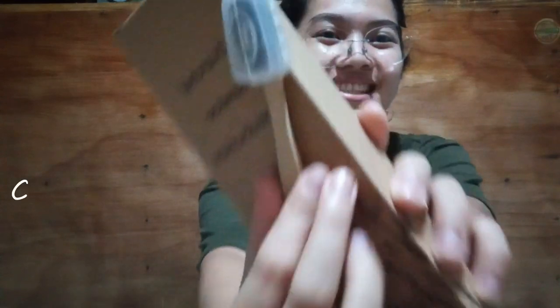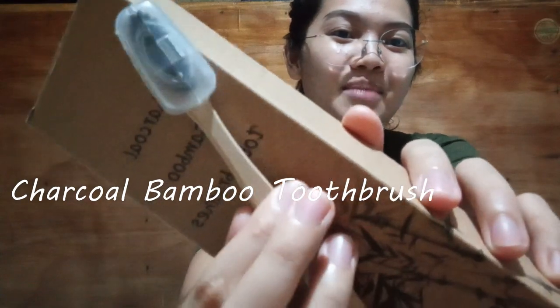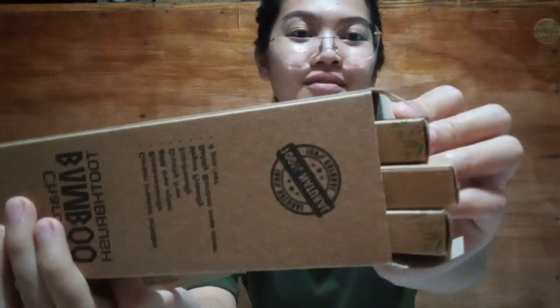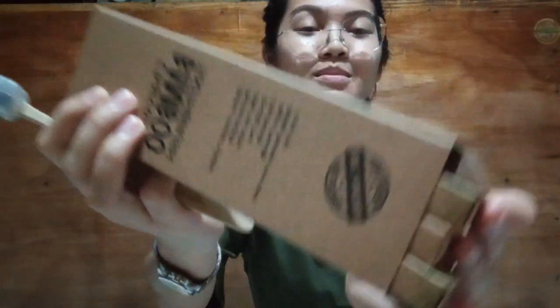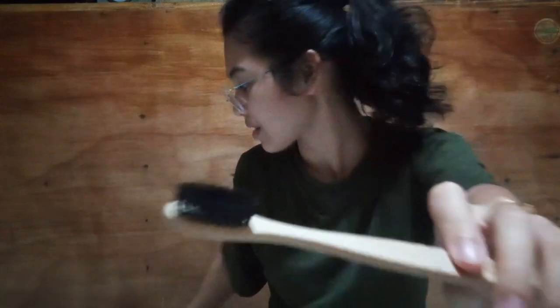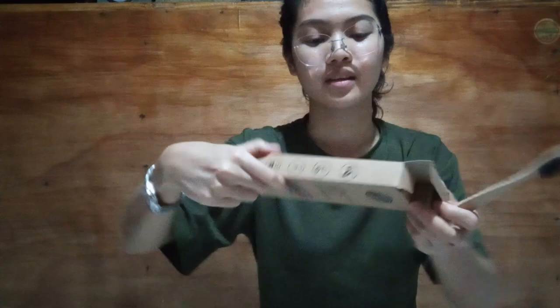Yay! Next is our bamboo toothbrush. So here's my bamboo toothbrush. I have still 3 stocks, and this will last me for a year, because we regularly change our toothbrush every after 3 months. And the bristles is charcoal. That's the claim of the product. Charcoal bamboo toothbrushes.